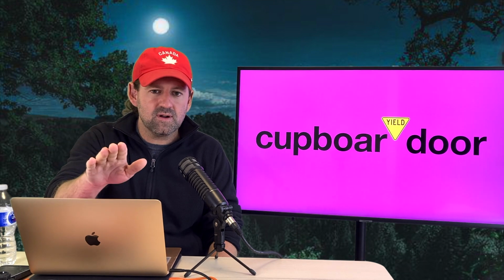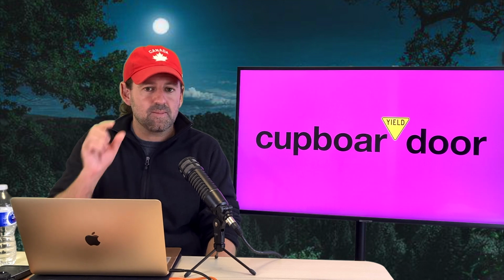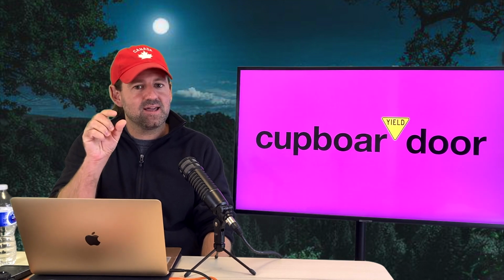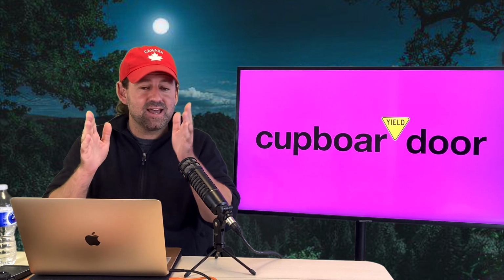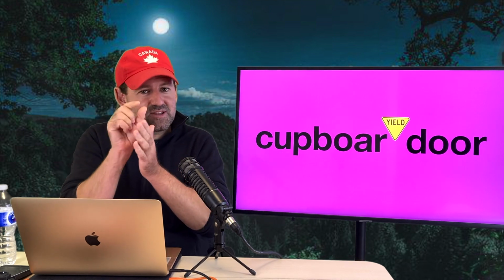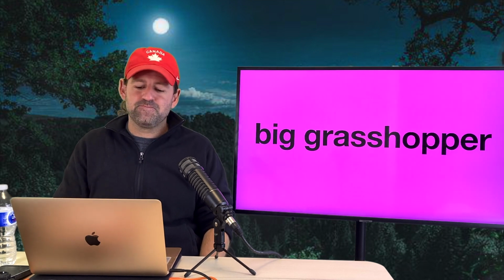Cupboard door. See, I'm not saying can you close the cupboard door. I'm not giving a complete stop in between those. You know, it's together, but there's a pause. Cupboard door, right?